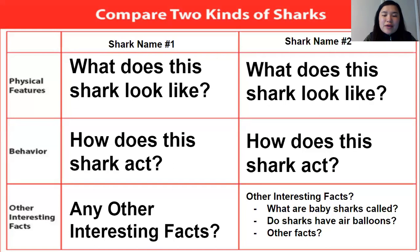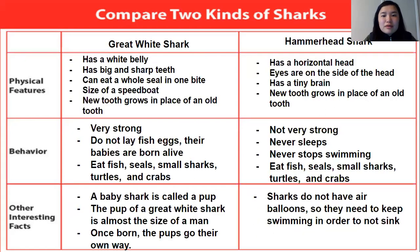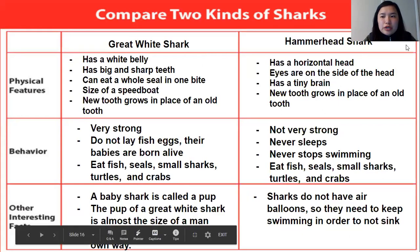Any other interesting facts would include, what are baby sharks called? Do sharks have air balloons? Okay, and physical features, what does it look like? Eyes, behavior, how the babies act, are they born from fish eggs, are they born alive? Compare two kinds of sharks. So here are some examples just to get you started, all right?